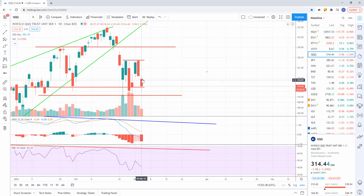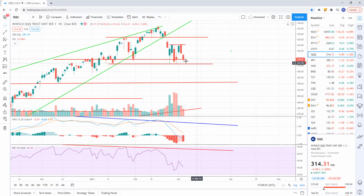A lot of people, probably the other day when the market was ripping higher, up 600 points, thought, oh, great, that's it. The bottom's in. Today, they're questioning that because we're back at the bottom of the range. Now we haven't broken the bottom support, so we want to see that. But if that comes, I believe there's going to be a move down to that 300.